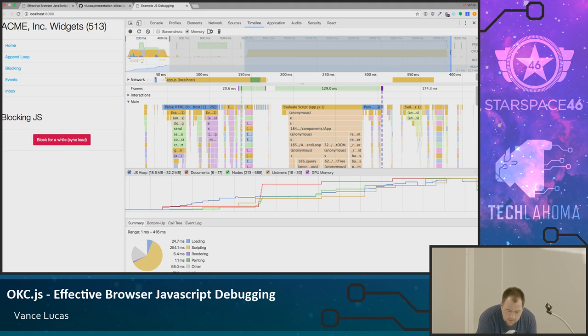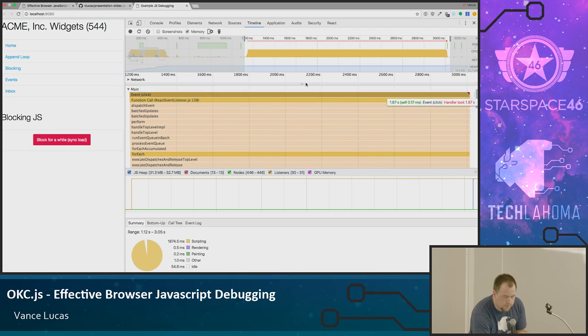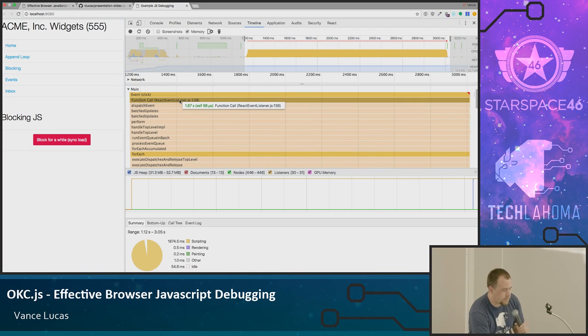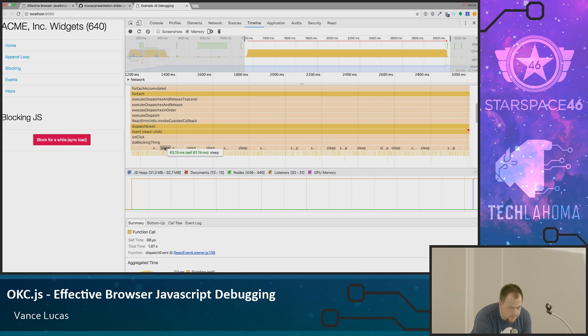So we can zoom in on this, and then we get our flame graph. I'll scroll down here. It starts with our event click, which calls React. This is a React-based app, so it bloats it a little bit, but it was easier to do some of the stuff, so I went ahead and did it. So this steps through React's synthetic event listener. We don't have to do too much.